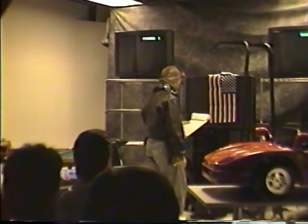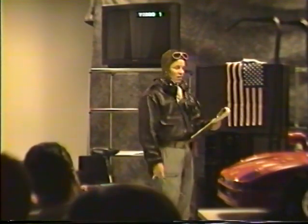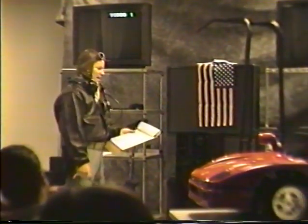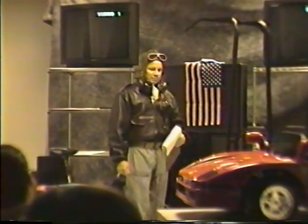A couple of selling features. The item assembles in as little as 15 minutes. It stands 7 foot tall, will hold 250 to 300 pounds. It's 1.5-inch steel tubing. It has a black powder-coated finish.